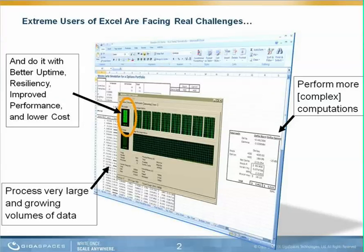What these users need is a system that provides them with better uptime, more resiliency, so if a cat walks across the keyboard in the middle of a calculation, they don't lose all their state. In addition, they want a solution that performs better, they get results back faster, and can do all this while leveraging modern data center technologies like commodity hardware. This sort of grid-based solution is one that modern users are looking to find, and Microsoft and GigaSpaces are providing the solution.